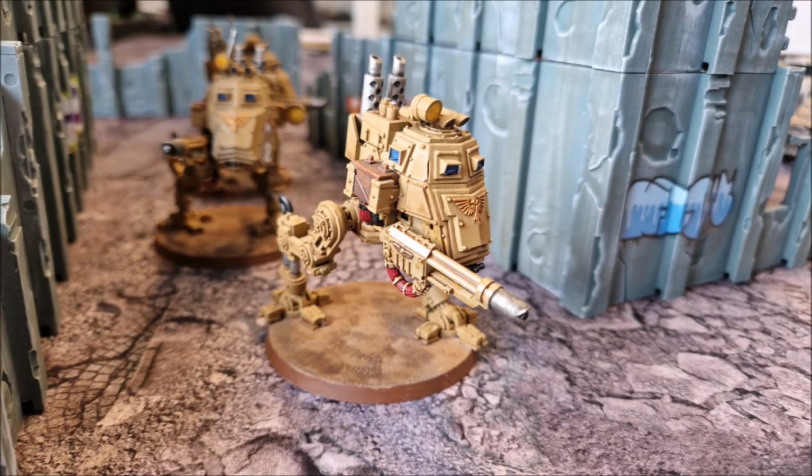Hello again and welcome to another Warhammer 40k Imperial Guard Tactics video, and today guys we're going to be talking about the best meta loadouts for your Sentinels right now.